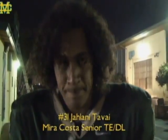This is Jeremy Sadowski here with Jelani Tavai. Tough loss for the Mustangs tonight. What are your thoughts on tonight's game and what the Mustangs need to move on forward?